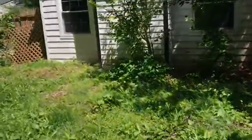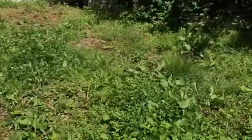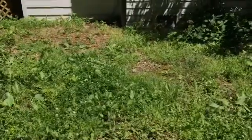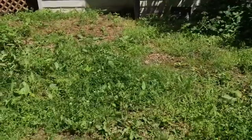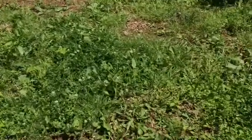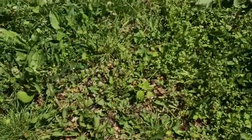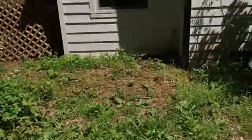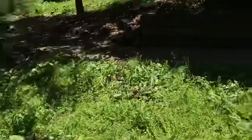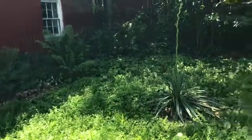So this back area, before I show you the other side, I don't know what they did here or when. This house hasn't been lived in for almost a year. So whoever lived here at whatever point, I think they did like their rock garden back here because there's nothing but rocks and weeds. So I'm thinking this whole area was rock, and then, going unkempt, weeds just grew and took over.